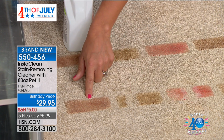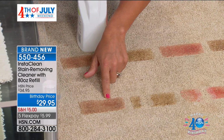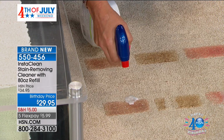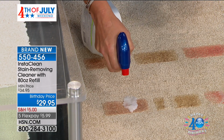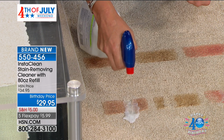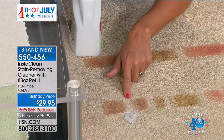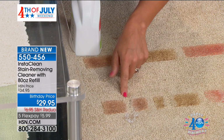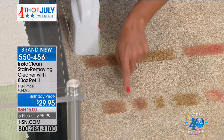And here, ladies, if you're watching, here we have foundation. Now this is a big one. If you've ever had that rug or just in the car, often I'm trying to do my makeup in the car, if it gets in the car seat, just give it a spritz of your InstaClean. Now watch what happens. I mean, look what it does. I'm not even gonna touch it with my finger. This was foundation, and now it's permanently and instantly gone.